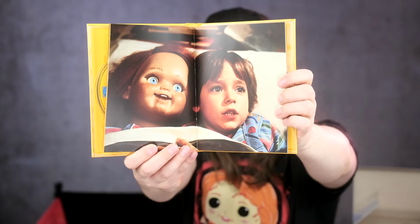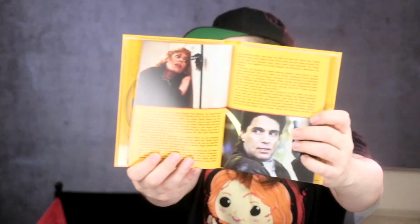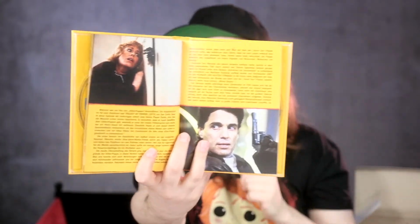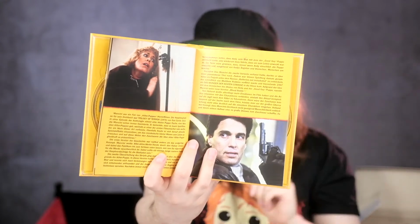Andy is so cute. He's very, very similar to Danny from The Shining. In fact, it's 8 years after The Shining that we get Chucky. And doesn't this also remind us a little bit of Shelley Duvall in that particular scene in The Shining where she's closing the door? So there's a lot of this, Don Mancini loves his movies. He knows what he's referencing and he knows what he's doing.